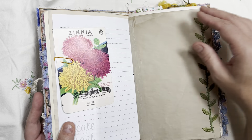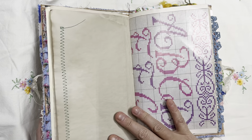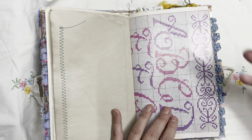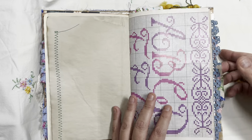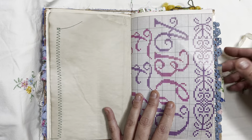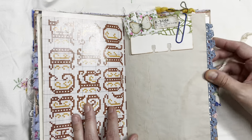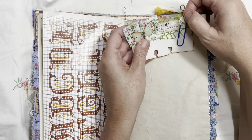A little seed packet. Just did a lot of stitching, and if you watch me, you know that I do try to fill the journals up to where they're pretty to look at, but I do leave a lot of space for writing and for you to create on the pages yourself.